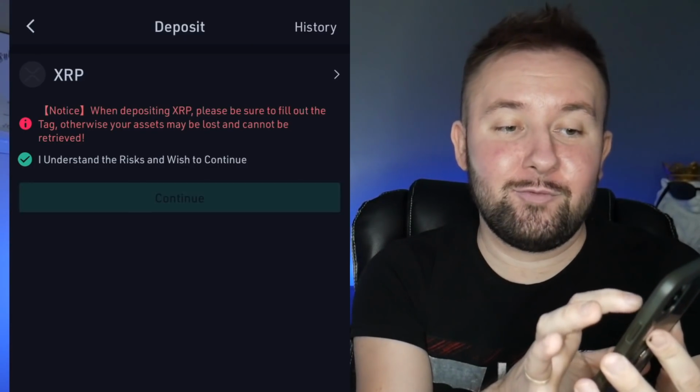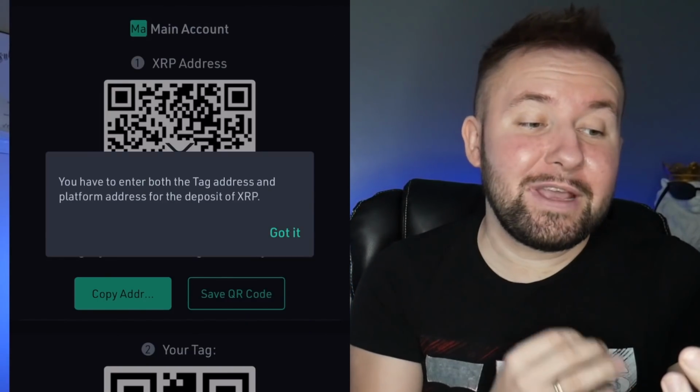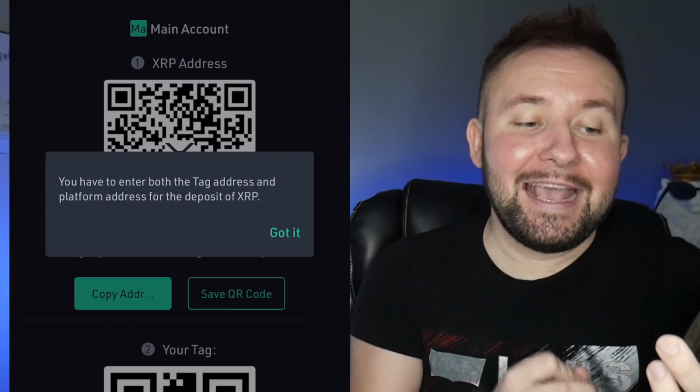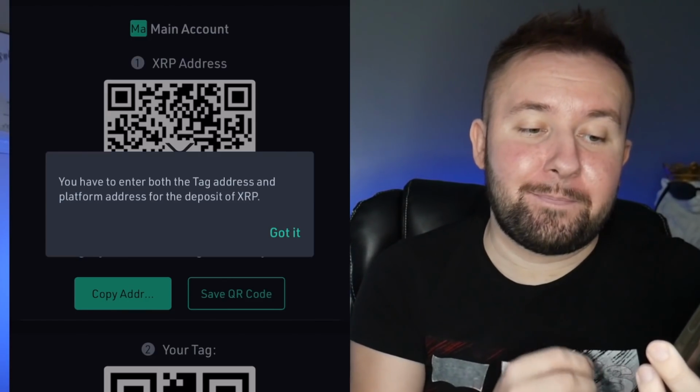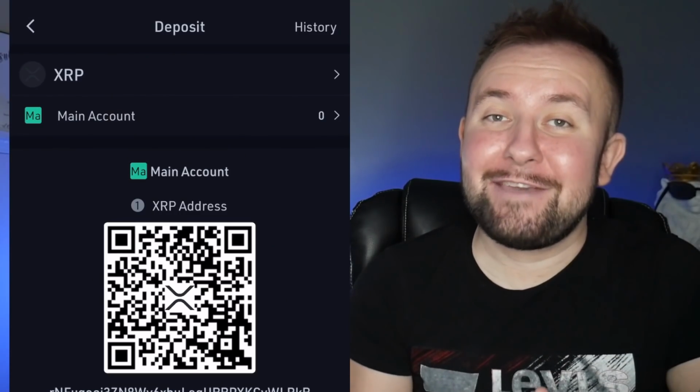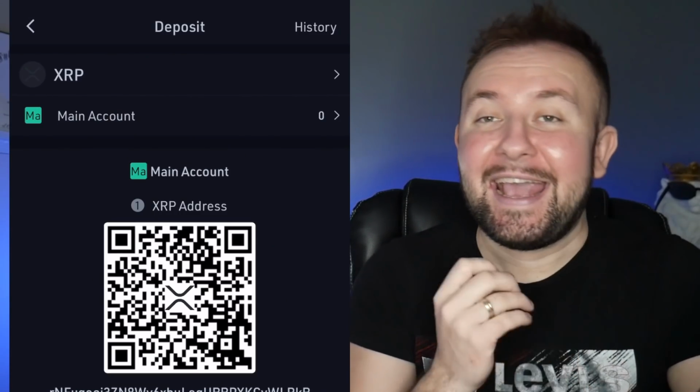Then it will turn green. We are going to press continue, and then it will bring us to this screen. You have to enter both the tag address and the platform address in order to deposit XRP. So we're going to press got it, and then this will give you your XRP address and the tag.